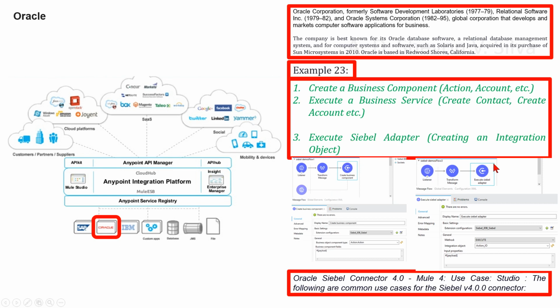Execute Siebel adapter. Create a new Mule project for creating an integration object. Create a new flow. Create a new Mule project in Studio, add a suitable Mule inbound endpoint such as HTTP listener to begin the flow. Drag the create business component operation from the Siebel JDB palette into the canvas, and then select it to open the properties editor. Configure the operation's parameters.